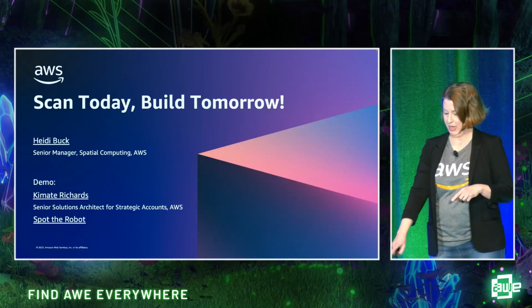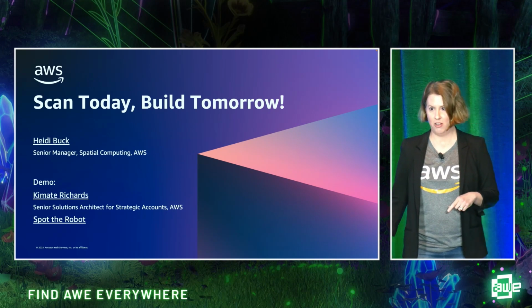So I'm Heidi Buck. I'm a senior manager for spatial computing at AWS, and I'll be joined a little bit later by Kimate Richards, a senior solution architect for strategic accounts at AWS. And then, of course, we'll be joined by Spot the robot, who I'm sure you're all here to see today.